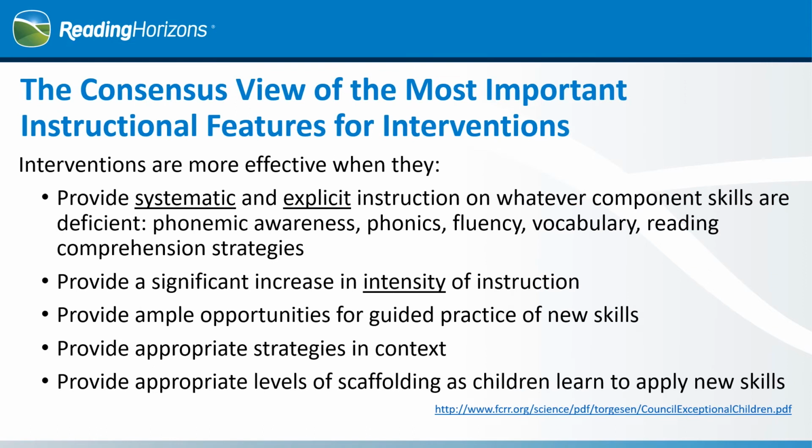Torgesen provided the most important instructional features for interventions. And again, these are going to sound familiar because the research is consistent. First of all, interventions are most effective when they provide systematic and explicit instruction on whatever component skills are deficient: phonemic awareness, phonics, fluency, vocabulary, reading comprehension strategies.